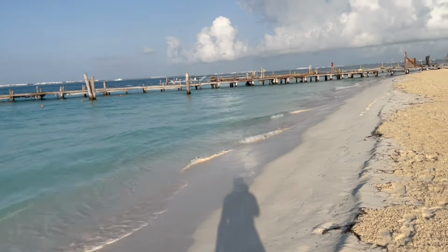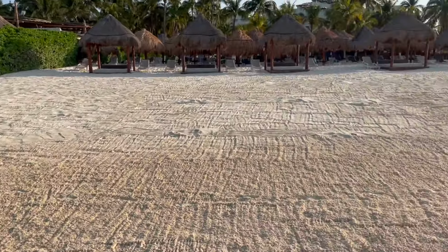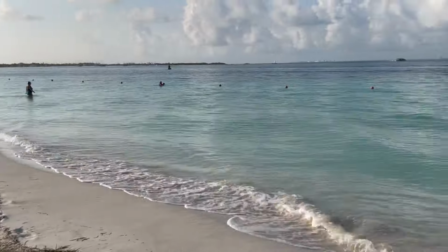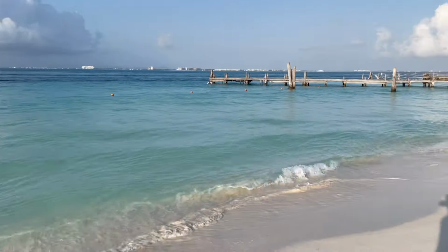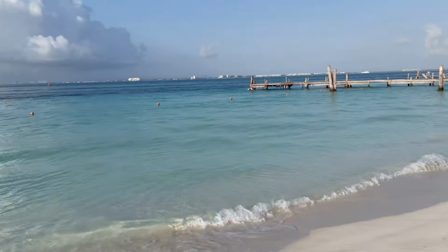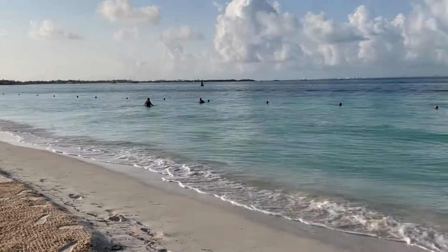One other thing to note is that this is a public beach, and so in the morning you can see it's pretty much empty, but towards the mid to late afternoon, there's a lot of day trippers that come in from Cancun, and they like to set up on the beach, so it gets pretty crowded during the day. So if you like a calm, nice, quiet beach, definitely make sure to come out here in the morning.